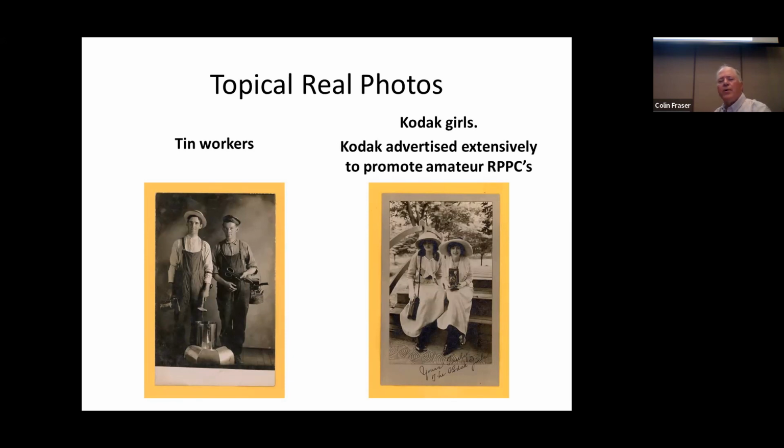On the right, we have the Kodak girls, and this gets back to the point that I was telling you about before. The Kodak company had the prescience to promote amateurs producing their own photographs. And particularly, they did target women because I guess they figured women maybe had the time to do it for whatever reason. But anyhow, here's a picture of two Kodak girls taking pictures somewhere. So that's an important part of collecting.